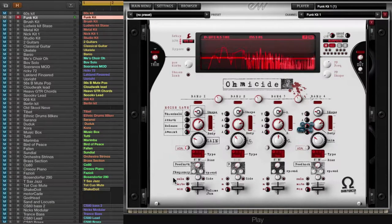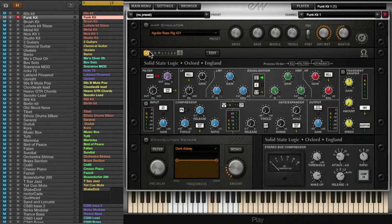As you can hear, you can do some really funky stuff in there. And it's very intuitive. You just go in, you pick your type of distortion, adjust your gain, your shape, mess around with the noise gate a little bit, and you get some really cool things to happen. So check out Omicide. It's built into all Play instruments now, so any library that's supported by Play has Omicide, which is pretty astounding.